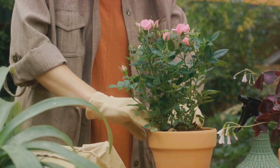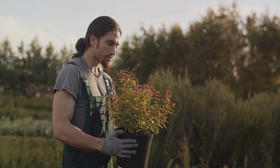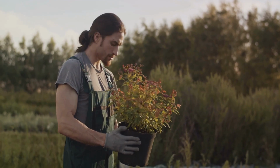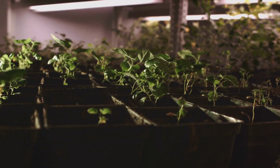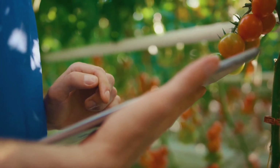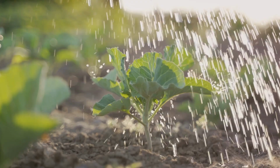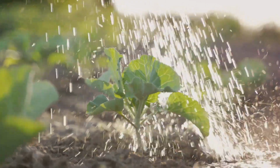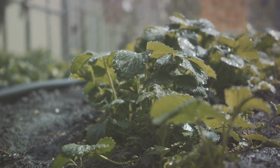Now, let's talk about the climate. Heirlooms, as they've been passed down through generations, are usually well adapted to specific climates. If you're growing heirlooms, choose varieties that are suited to your local climate for the best results. Hybrids, on the other hand, are often bred to thrive in a wide range of conditions. Regardless of the variety, ensure your plants get the right amount of sunlight, water, and warmth they need to flourish.